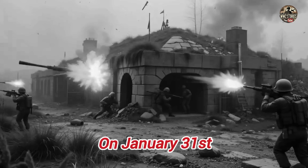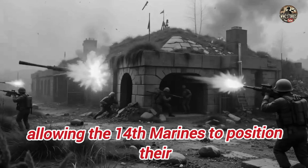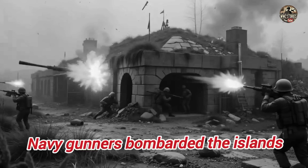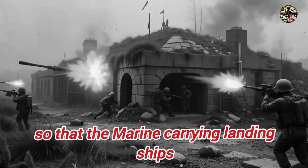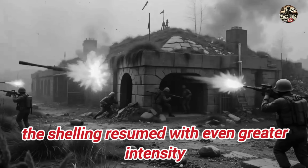On January 31st, the 25th Marines quickly secured 5 nearby islands, allowing the 14th Marines to position their howitzers for the main invasion the next day. Throughout the night, Navy gunners bombarded the islands, pausing only briefly before dawn on February 1st so that the Marine-carrying landing ships could move into the lagoon. Once these were in place, the shelling resumed with even greater intensity.